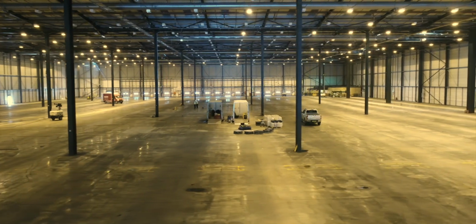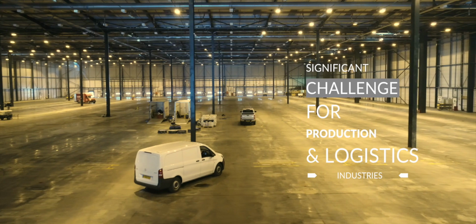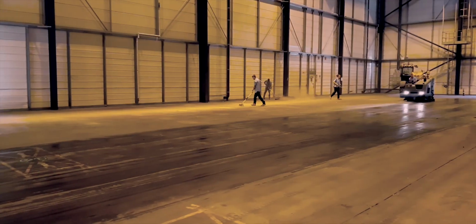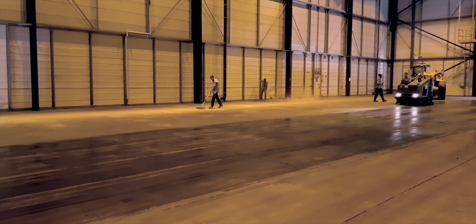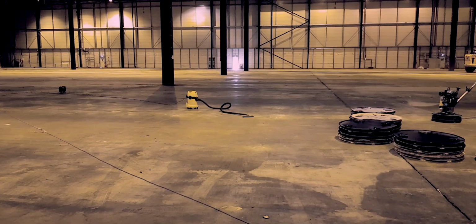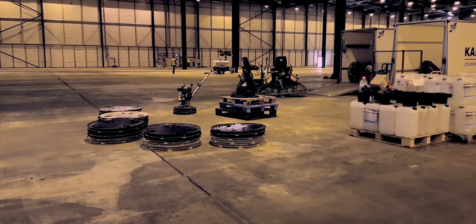Industrial concrete floors nowadays face great challenges to be able to maintain the volume of production and the movement of merchandise in their facilities. For this, it is essential to have a floor surface prepared to support the traffic of people, heavy machinery, and to be practical for busy working environments.